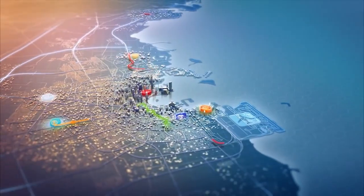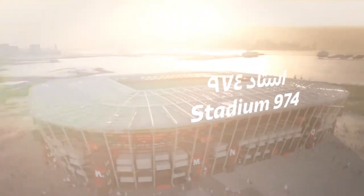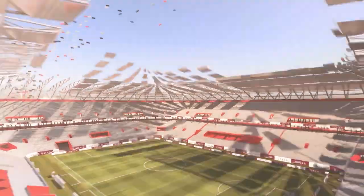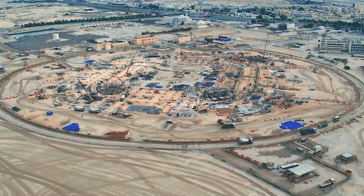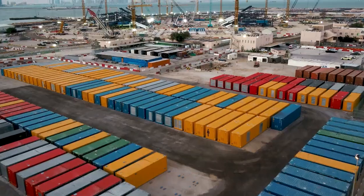Perhaps my favorite stadium among Qatar 2022 venues is the 974 Stadium, and not only because I was lucky to be the overlay manager of this particular stadium. It is not an exaggeration to say that this stadium is one of the most exceptional in the world.